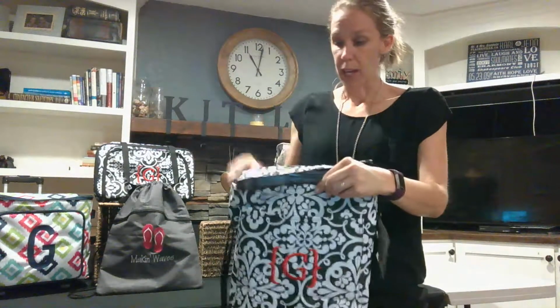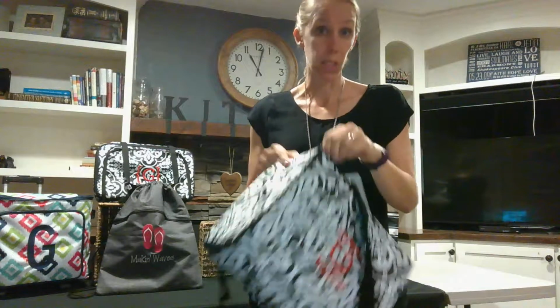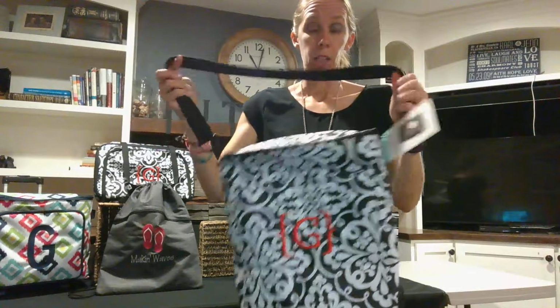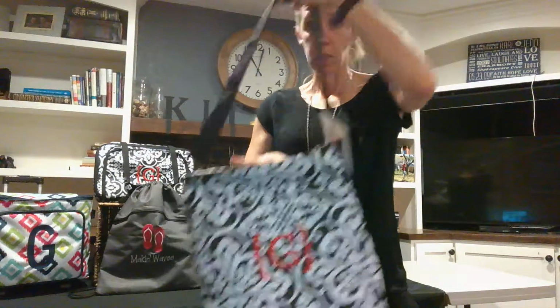This bag is tall enough to fit a wine bottle. It actually can hold up to 6 wine bottles. So it is a nice roomy interior, and it's also got a nice big long handle that you can adjust to be as long or as short as you would like it to be. So that is the picnic thermal.